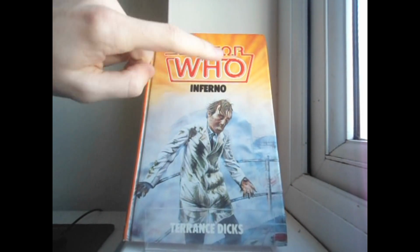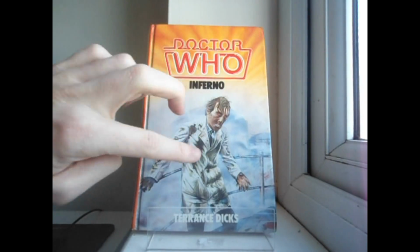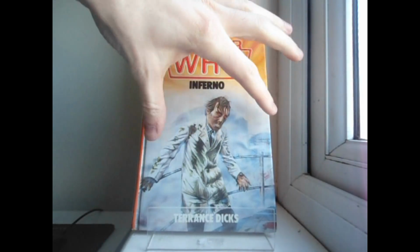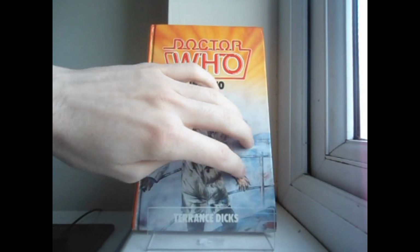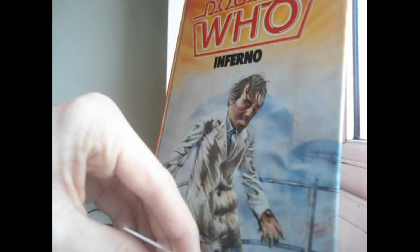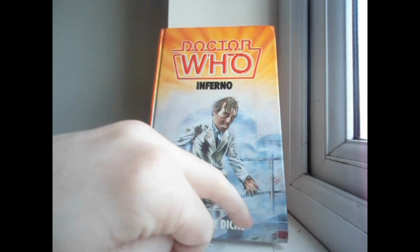So for the cover we have the 1980s Doctor Who logo in red, Inferno, Terrance Dicks, and then for the cover art itself, in the background we've got spiralling rays of heat in orange and red spiralling out of a factory building, with a bit of smoke shrouding the factory, which you can just barely see. It has a much more futuristic look than what it actually did on TV, which is awesome.